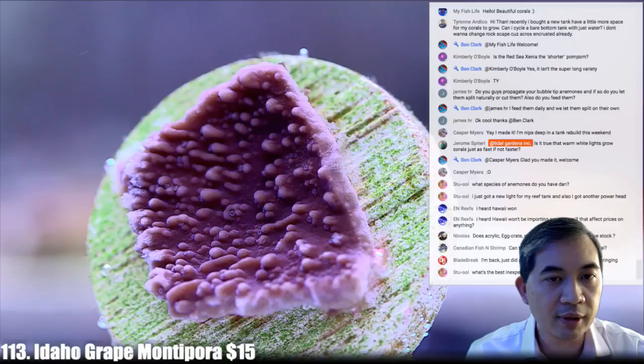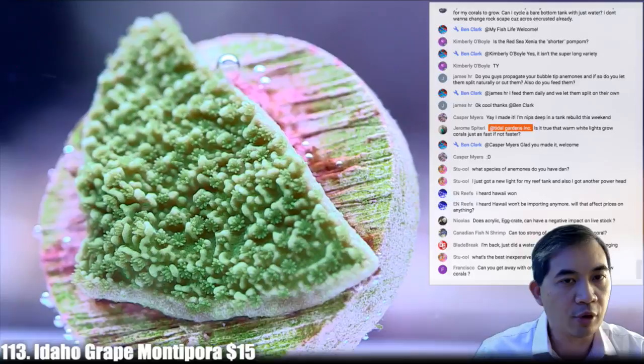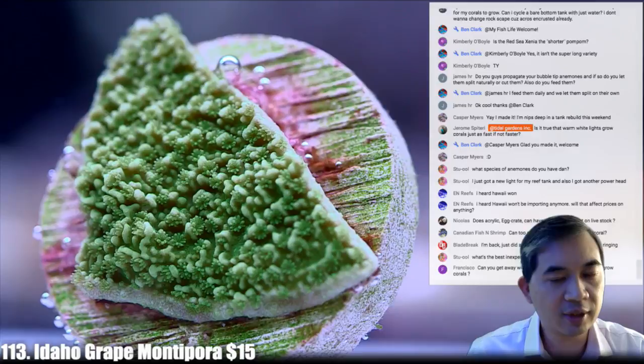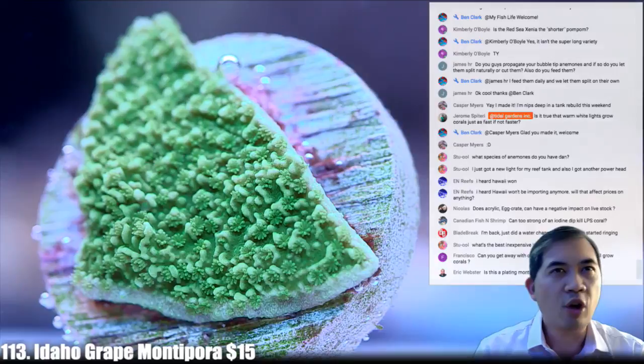Okay, Canadian fish and shrimp. Can too strong of an iodine dip kill LPS coral? Yes. Iodine is kind of toxic. It's also kind of why it works. So if you overdo it, you could kill the coral, unfortunately. So you definitely want to stick with the recommended dosage. For example, I think that Lugol's iodine solution is about 40 drops per gallon. You don't want to overdo the time dipping. You don't want to overdo the concentration.